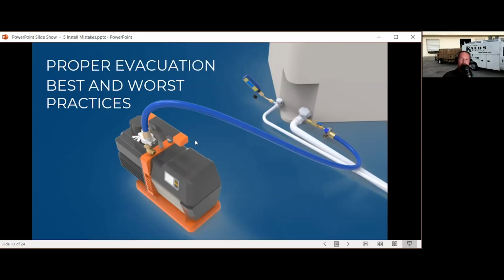There's a lot of them out there. Another one of my favorites is the VP85 from Fieldpiece. This pump and the VP85 from Fieldpiece are my two favorite pumps on the market right now. But anyway, this is our standard setup that we use at Kalos, and it works great.